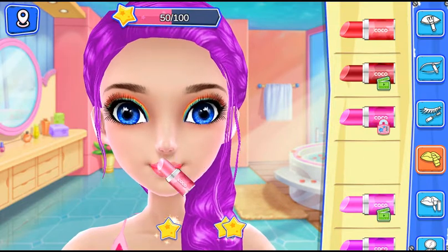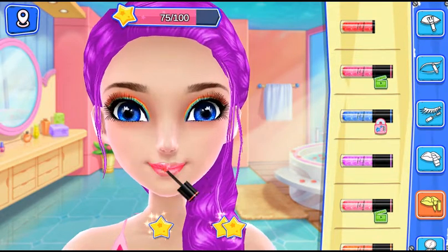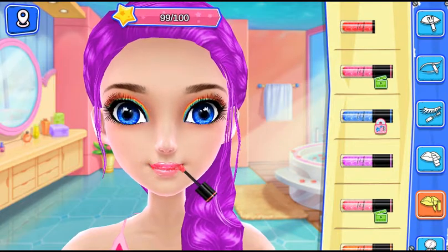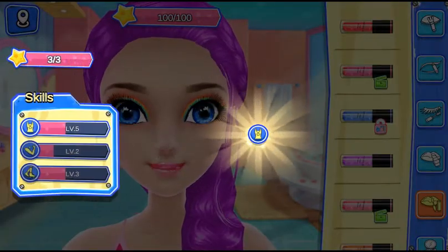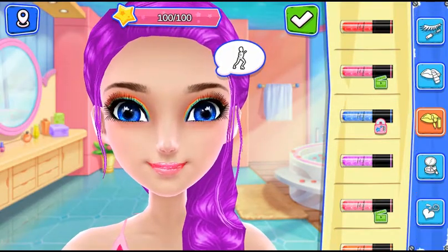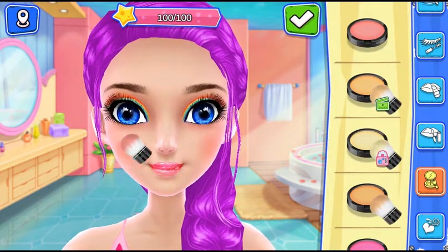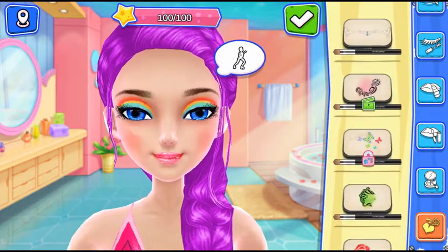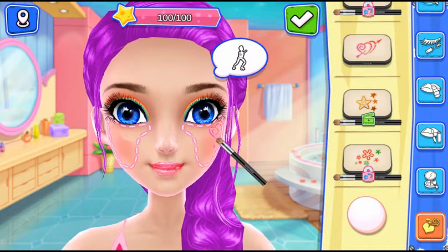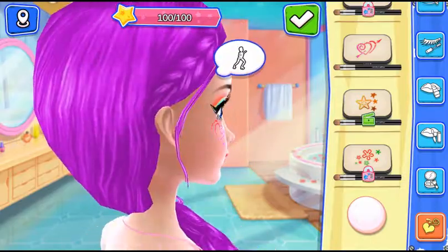Put on the lovely lipstick. Then we need the lip gloss. Yes, 3 out of 3 stars. Ready for the roller skating rink. But she still needs blush. She also needs her face paint. Perfect.